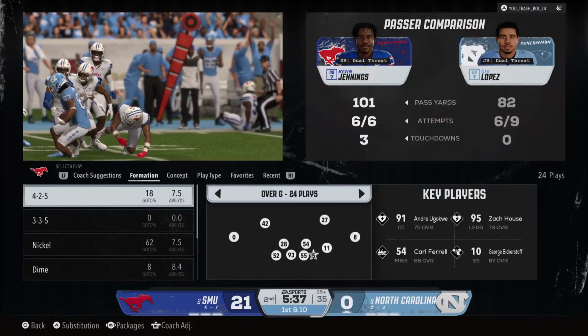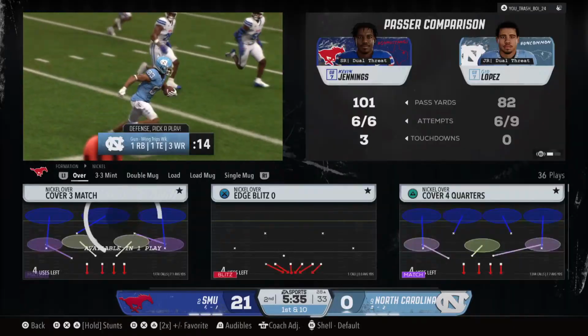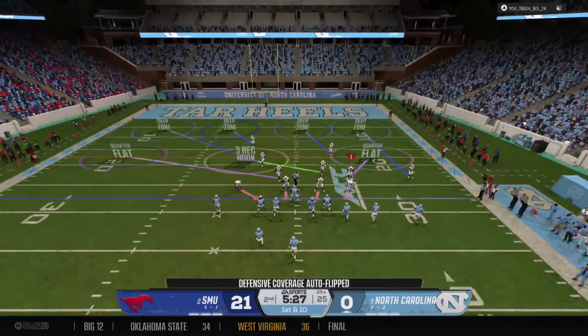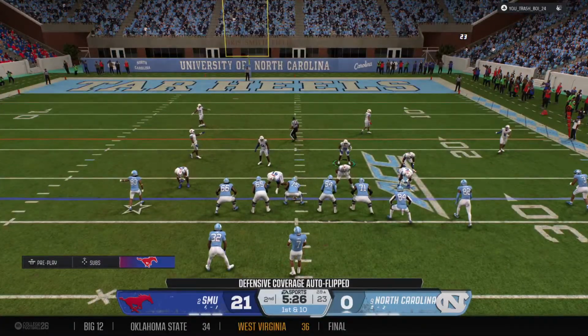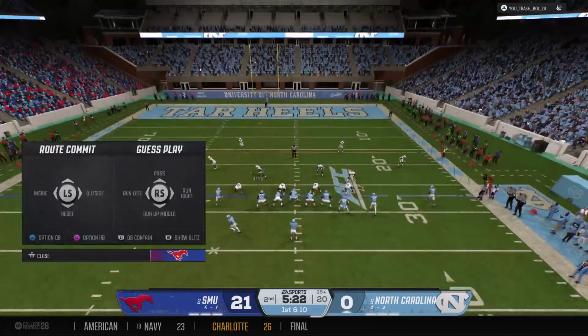The defense knows he's going to get the ball. You still can't stop the quarterback finding this receiver to be able to pick up another first down for this offense. The offense finally producing here. Sets up a 1st and 10.